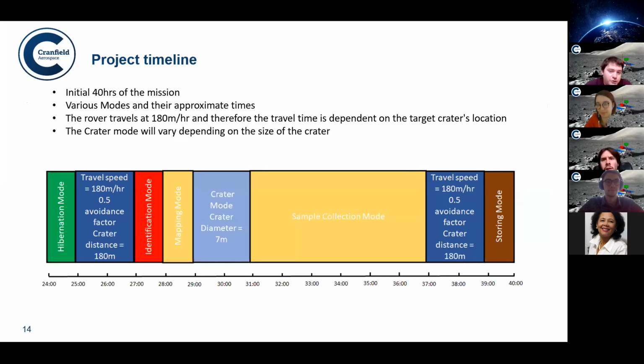I think that's it for now. Oh no, I've got the project timeline. So this was for the first 40 hours of the day. During our mission, for the first 24 hours, we're not leaving the habitat, the lunar lander, because it's very cold and our thermal systems just couldn't cope with the cold temperatures, and also without a high level of sun, the power generated will not be sufficient.